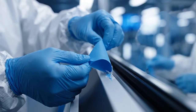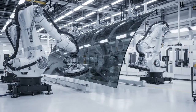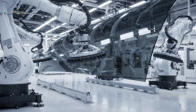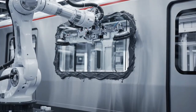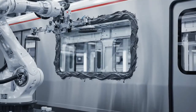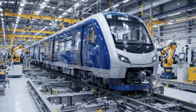Workers remove the protective masking to reveal the slots where the panoramic windows will be installed. Automated suction arms lift the heavy, double-paned safety glass, designed to withstand severe impacts. A heavy layer of industrial sealant locks the glass into place, making the cabin completely airtight. The exterior is now 100% complete. It is time to turn our attention to the inside.